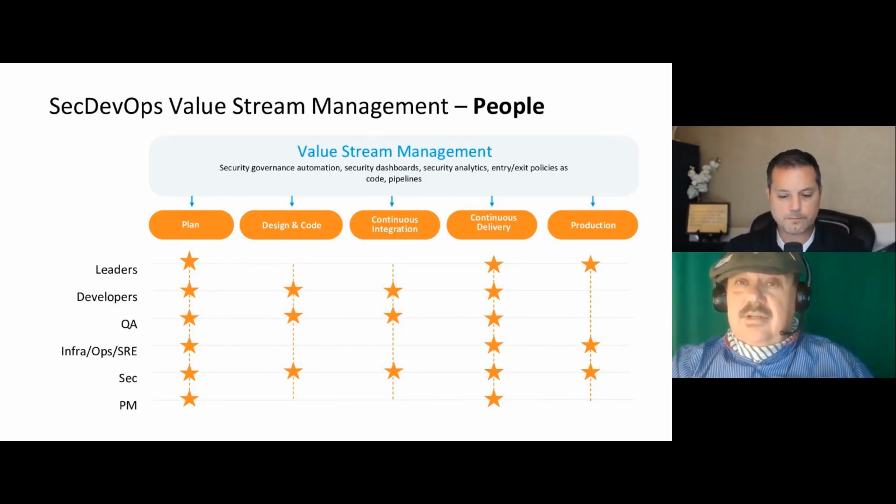But continuous security really needs to extend even out to production. So if you look at the people involved that need to be thinking about security, clearly the leaders tend to focus mostly at the planning end and then the delivery end, and they worry about what's going on in production. Developers tend to focus all the way through until delivery, and then they don't think that much about production.